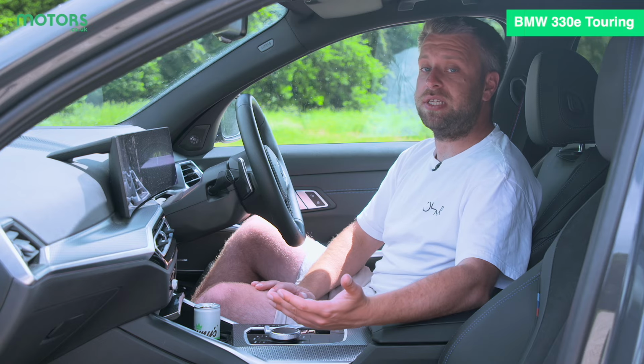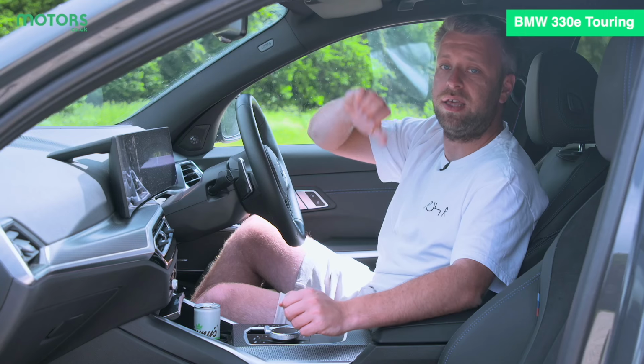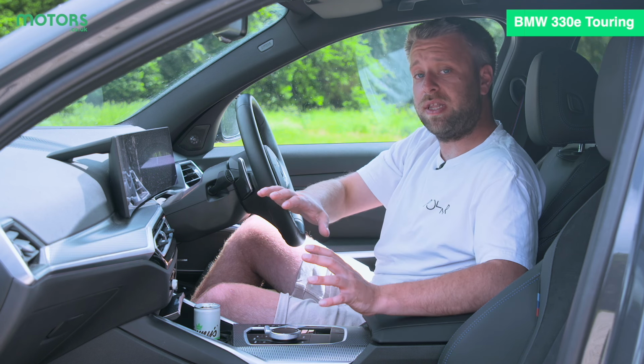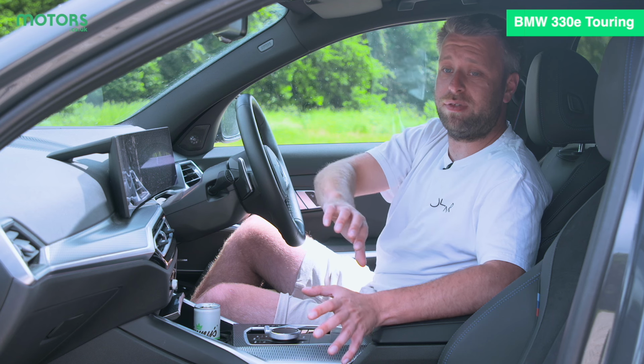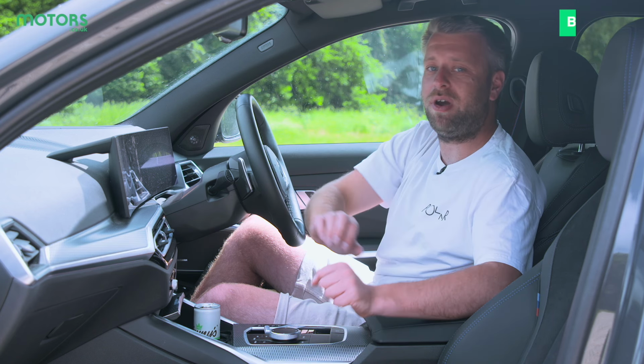But the 3 Series party piece, of course, is that you get the split folding tailgate, which is great if you don't want to have to open the full boot, or if you've put your dog in the back and you need to access something out of the boot without letting them out of the boot. You can open that glass section and just jump right in.